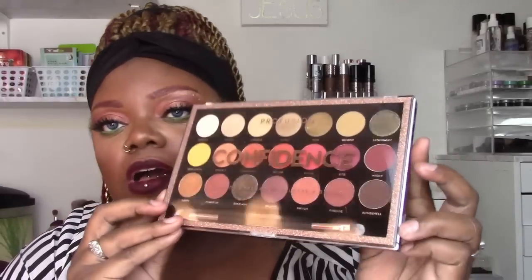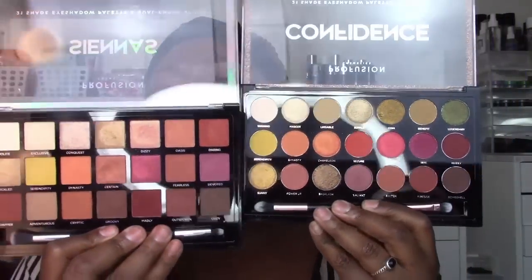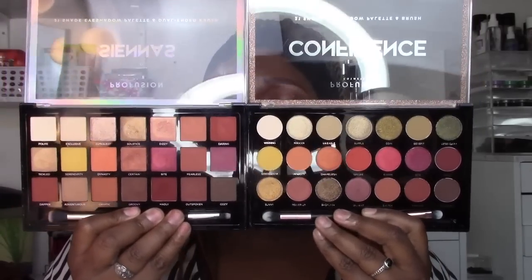These palettes are by Profusion. And we have the Confidence palette. You see these circle pans, this was in their holiday collection, if I'm not mistaken. And then you have what is called the Sienna's palette, and I think this was in their summer collection. But see, the pans are different. It depends on what store you get them from. It depends a lot with Profusion.